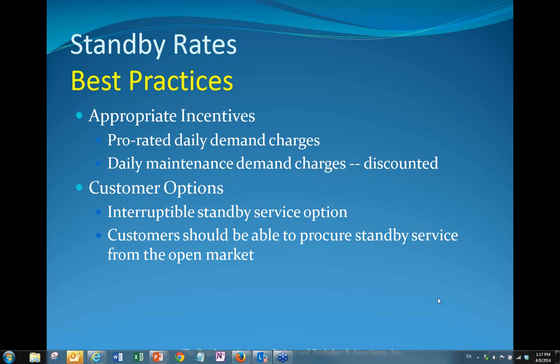And then the final principle with respect to customer options we identified is that customers should have the flexibility to procure standby service competitively from the open market. And so this could apply equally to states where retail choice is available. Obviously, in those types of states, the customer can contract directly with a competitive power provider for standby generation, and that option should be made available.